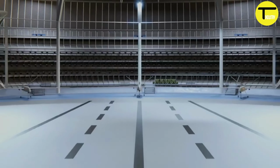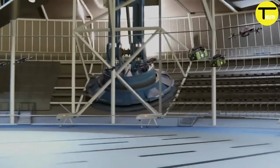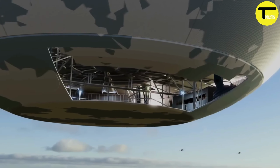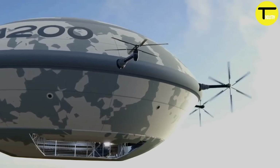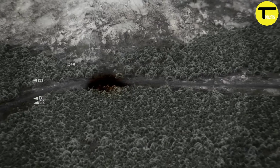From disaster zones to offshore operations, it brings instant infrastructure where traditional setups fall short. Constructed with lightweight yet ultra-strong materials, it's stable in harsh environments and easy to transport. Its modular sections fit together quickly, scaling to support aircraft, vehicles, or heavy equipment depending on the mission.